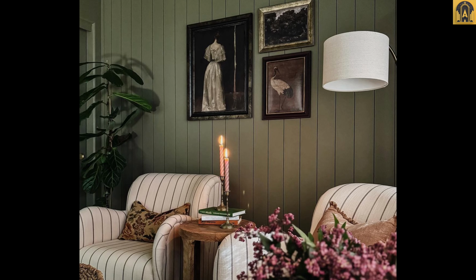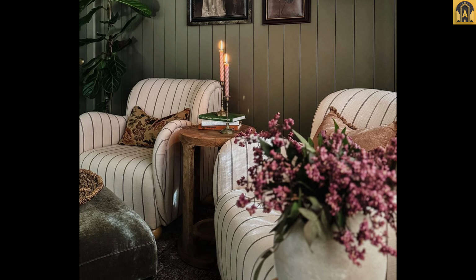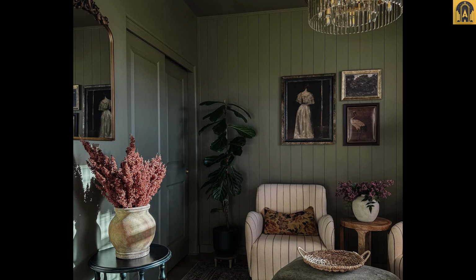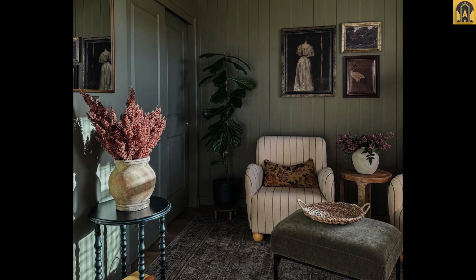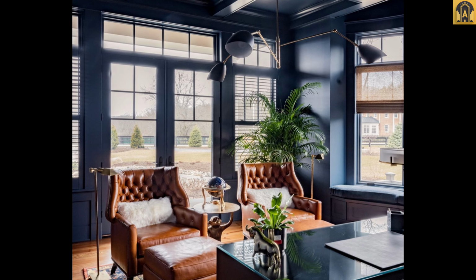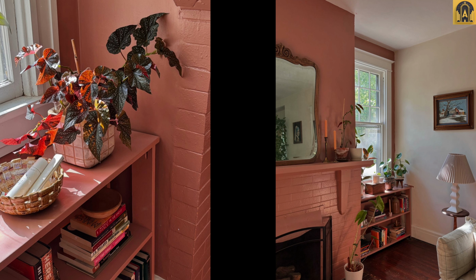Now, what are the best colors for color drenching? While there is no strict rule, your space should reflect your personal taste. Certain shades stand out for their versatility and impact. Blues offer a calming oasis, while pinks add whimsy and tranquility.